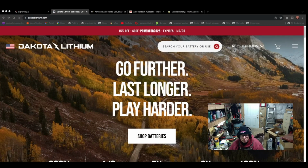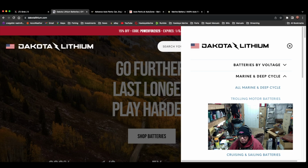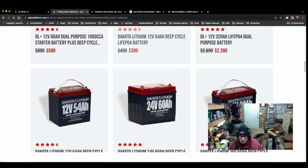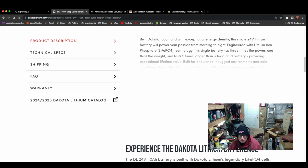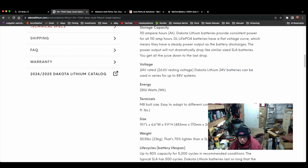LiFePO4 batteries, lithium batteries, I kind of ran some numbers. It's interesting. So here's Dakota Lithium. If you look, we've got a 24 volt trolling motor battery. If we scroll down through the different ones, I have the 24 volt, and it's this one. It's 110 amp hours, and it's $1,599. And if we look at the tech specs, it gives us dimensions: 19.1 length, 6.6 width, and 9.9 inches tall. And it weighs 50.5 pounds.